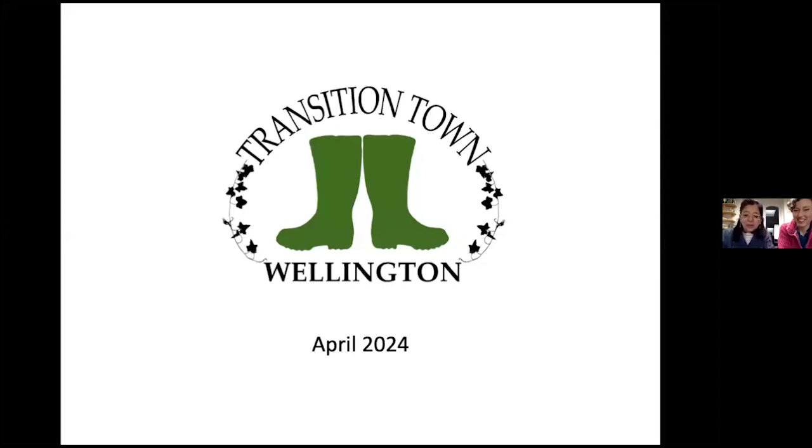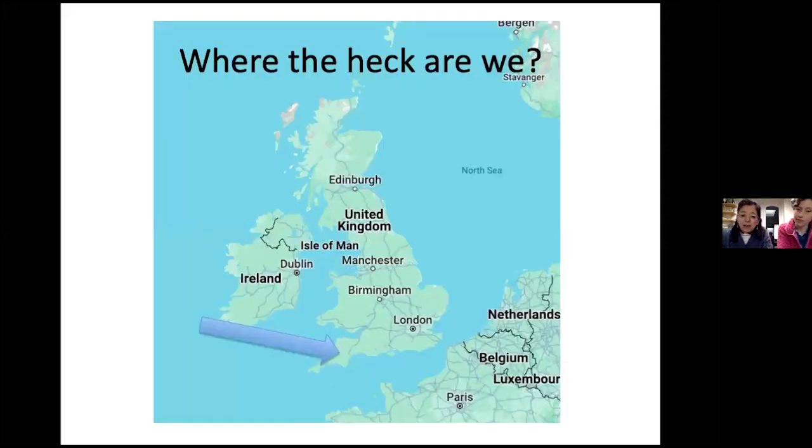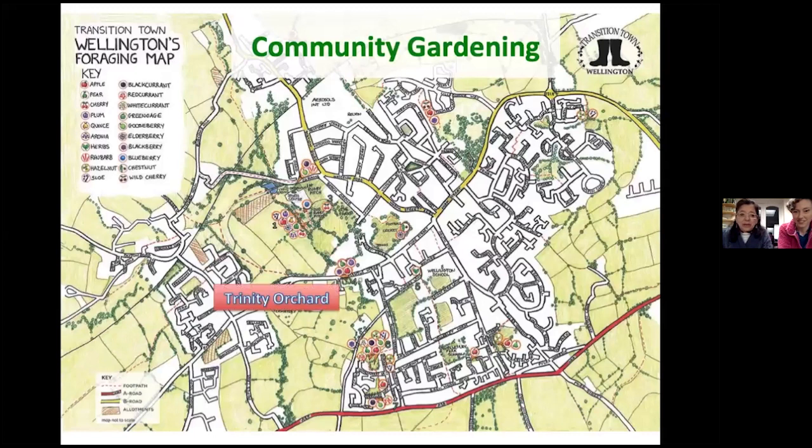So here we go. Transition Town Wellington. Wellington is a little town in the southwest of England, where that big blue arrow is, more or less. So we have a very different landscape, environment, climate, species, people, accents from you guys. But here is a little map we made a few years ago, so we can show you a bird's eye view of the town and where some of our community gardening spots are. And Helen is going to do a whistle-stop tour around the history of how this little town has managed its green spaces through community engagement and volunteers and tea and cake.